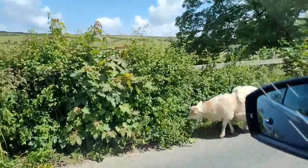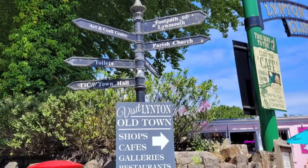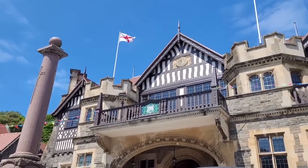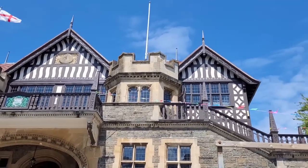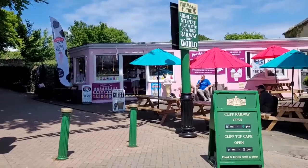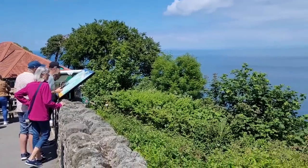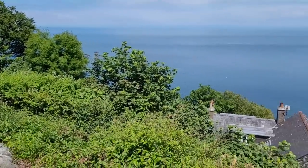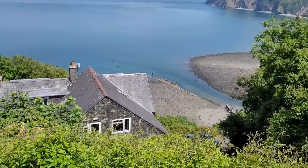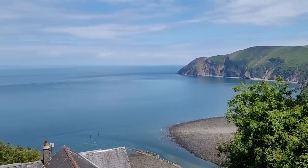Today we're going to the picturesque coastal resorts of Lynton and Lynmouth. Both towns are close to one another, Lynton being at the top of the cliffs, Lynmouth at the bottom. The area is known as Little Switzerland due to its alpine appearance, as you'll see. This is at the top of the hill in Lynton, and it passes down there to Lynmouth. What a beautiful view.